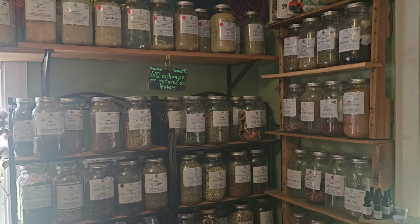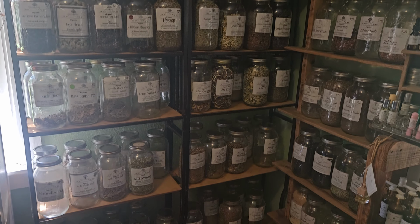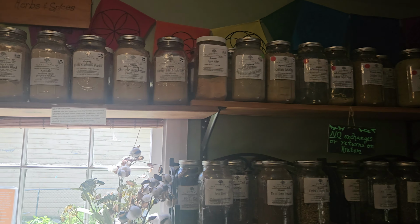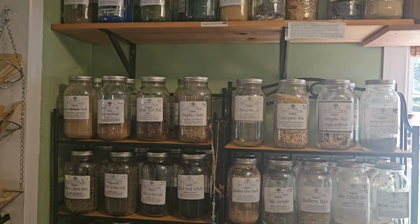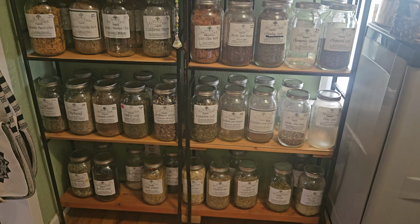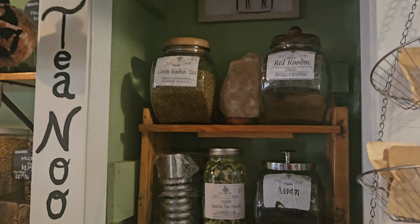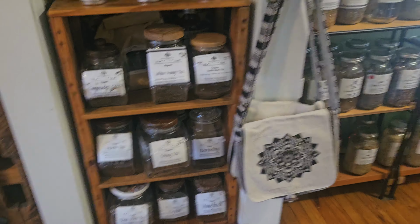We will have our herbs back in stock by this weekend, so you'll see there's a lot of gaps, but we will be restocked by this weekend. So if you've been waiting for some of our empty jars to restock, try us this weekend. It should be here. That's going to include even our teas in our tea nook.